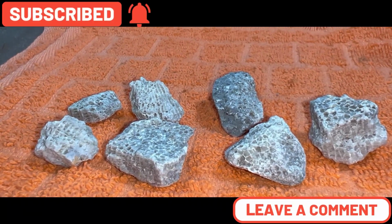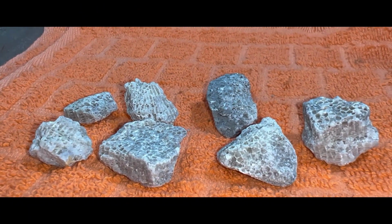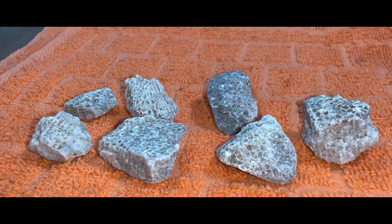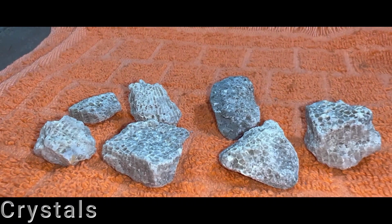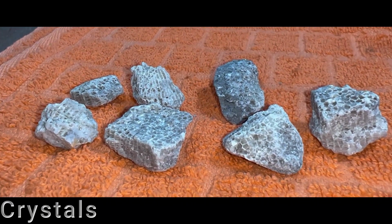Not only are these pieces heavily crystallized, but they also have a few unique characteristics that set them apart from the favosite corals I find here. And one of those being the fact that you can actually see the individual quartz crystals that make up these fossils, which looks super cool close up.